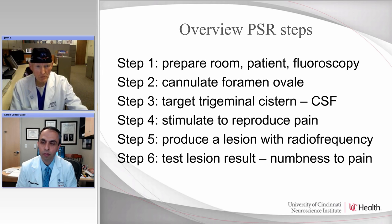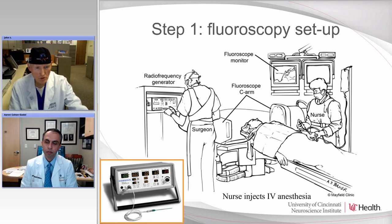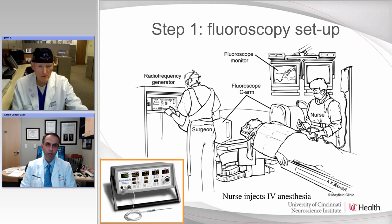We're going to talk about the 6 steps that we go through in doing a percutaneous procedure, whether it's for radiofrequency or for balloon compression. You would do many of these steps for either of these procedures. The first one is, of course, to prepare the patient for the procedure. Use a fluoroscopic C-arm. In balloon compression, one would use an anesthesiologist and a general anesthetic, but in radiofrequency, we just use a very short-acting or ultra-short-acting barbiturate called methohexital and inject 0.5 milligram per kilogram. That's, in general, very effective. We've tried another group of drugs, but find that methohexital is by far the most effective.